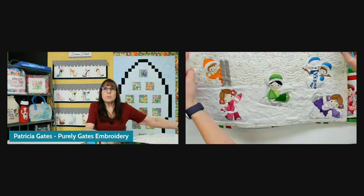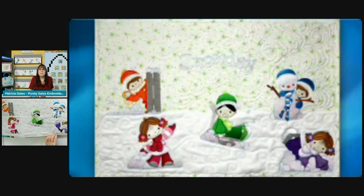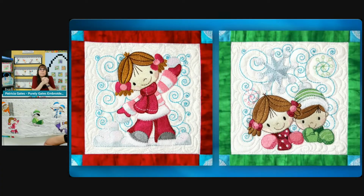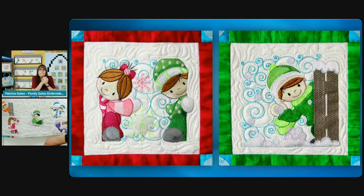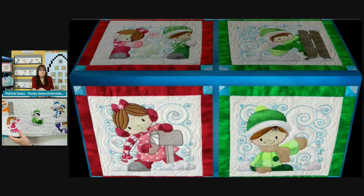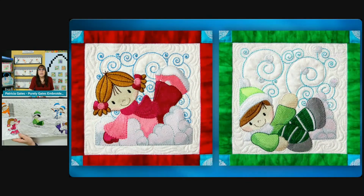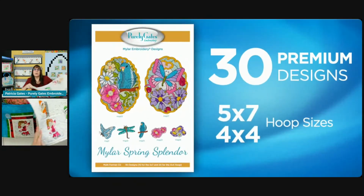If you go back to that other one where they can see it better, Tom. There you go. So we've got the sledding and the playing in the snow and throwing the snowballs. And it's kind of hard to see on this, but you do get the word snow day on that. But a lot of fun. Just another fun thing to do. And again, you've got girls and boys, so you can do either or both. There's that blue stitching that I was telling you, the swirls that go through there. And here again, all my colors are coming from my fabric.